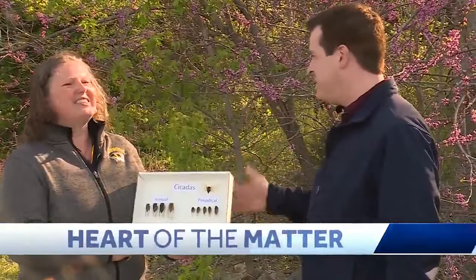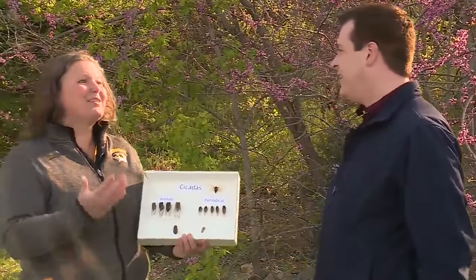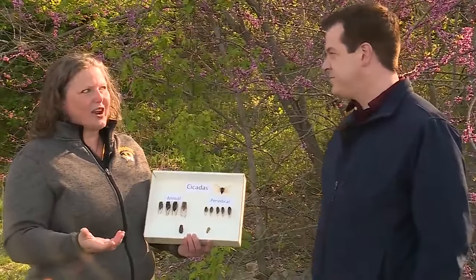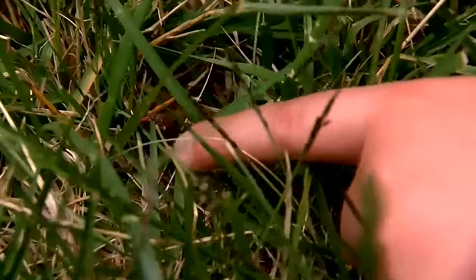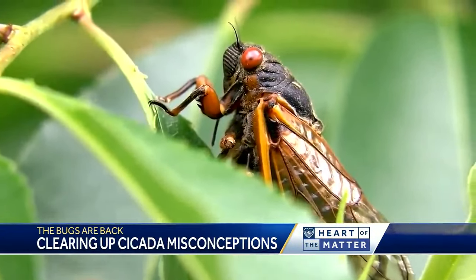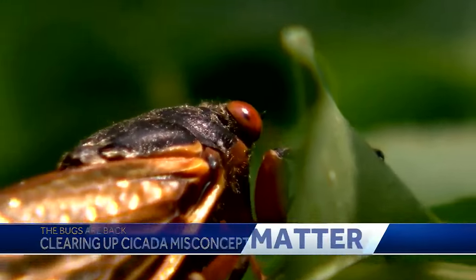Are there any misconceptions about cicadas that you hear often? Yes, there are a lot of misconceptions. One of the biggest is that they're locusts. So locusts are actually a type of shorthorn grasshopper that can swarm. But cicadas are a completely different order, more closely related to aphids. They're not one of the plagues, even though it might feel like that.